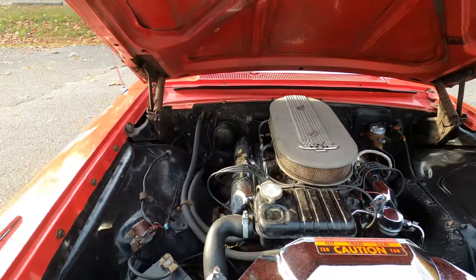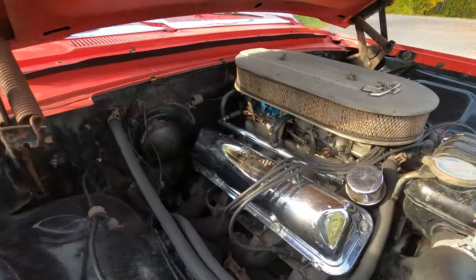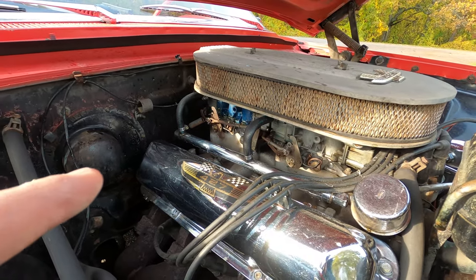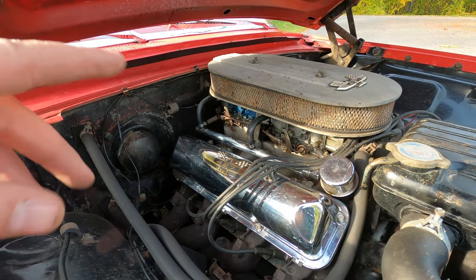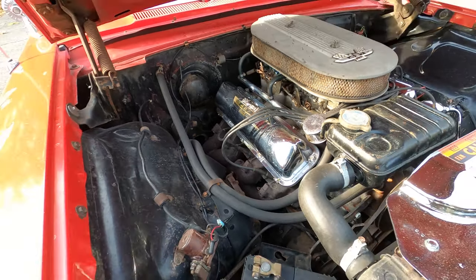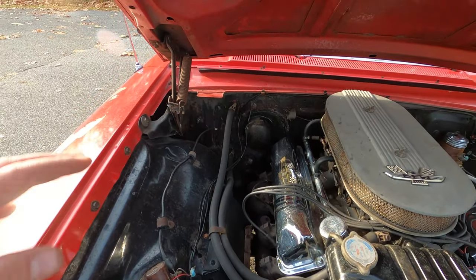So as I mentioned, this is a 63.5 R code, which means it's a 427 with dual 4-barrel carburetors. Detailed in the photo album, so if you want to see the part numbers on there, we'll check there. Exhaust manifolds are date coded C3, 1963. They're the original.